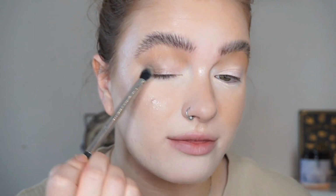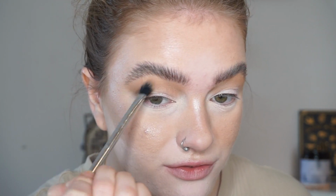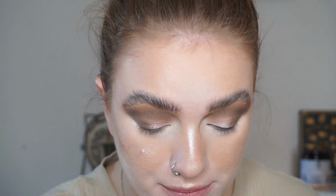I think most people who watch me know that my number one complaint about this palette is that it doesn't have enough depth. Too many light mattes, far too many light mattes. So I was able to get this built up pretty well, but I definitely did have to sit here and build it. Like, I had to go in again and again and again, but it does build on itself. So that is always a plus, especially when a matte is this light.